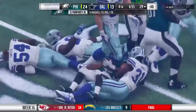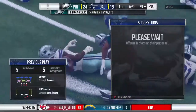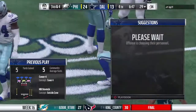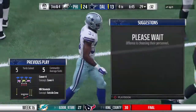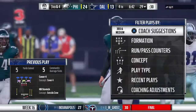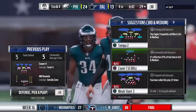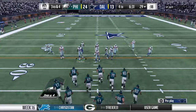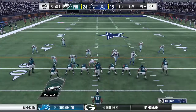I am without speech. And he's able to plow forward up to about the 29, just shy of the 30. Call it a gain of 5 that time, and they'll be left with a 3rd and about 4. The Eagles on 3rd down, just 1 for 5 to this point. This is 3rd and 4.